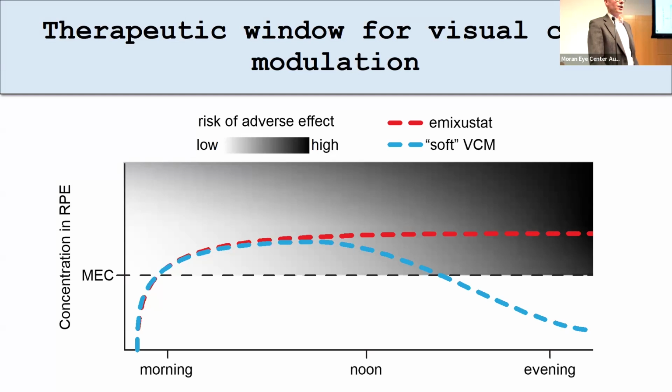But there's also a time factor to this. If the molecule is working too long, as Paul mentioned, in the evening, people have to get up to use the bathroom, and they're relying on rod vision, but it's completely wiped out. That's going to be a side effect. So that's the problem with emixustat. You get into this window, but then it stays there too long, and you run into this area where you really want the molecule to have stopped working, but it hasn't. Whereas with these soft visual cyclomodulators, we can get into this window and then come out of it before we enter this area where an individual might need to use their rod vision. So this is our concept and why we think these soft visual cyclomodulators have greater potential for clinical development compared to emixustat, because this has been a molecule that's not very well accepted by patients.